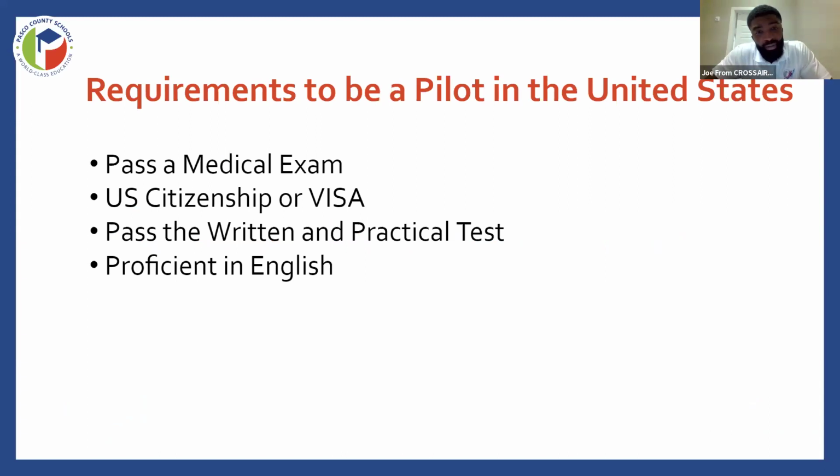You need to pass a medical exam. It is commercial medical exams. They are not as intense as what you have in the military, so fairly everyone can pass a medical exam to be a pilot. You need to be a U.S. citizen, or you can have a visa. You just need to go through TSA in order to get approved. You need to pass a written and practical test, and you need to also be proficient in English language.